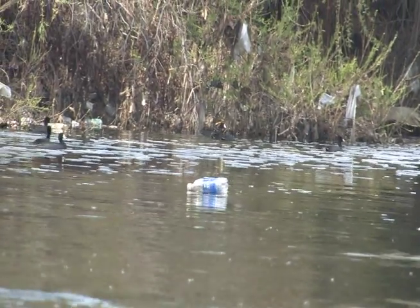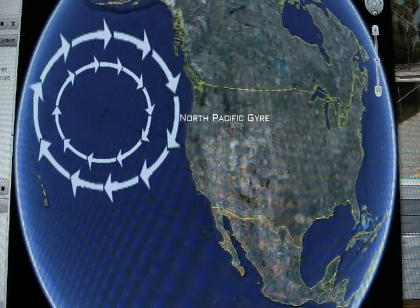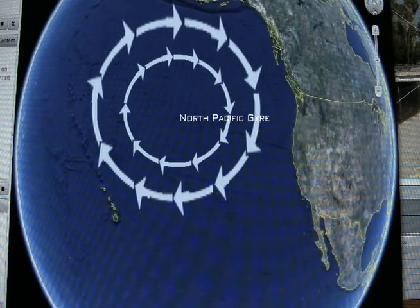It makes its way out into the Central Pacific, where we found tons of it accumulating in the North Pacific gyre. And those currents tend to bring stuff into the center, sort of like a toilet bowl effect, grabbing stuff from the rim and bringing it into the center.